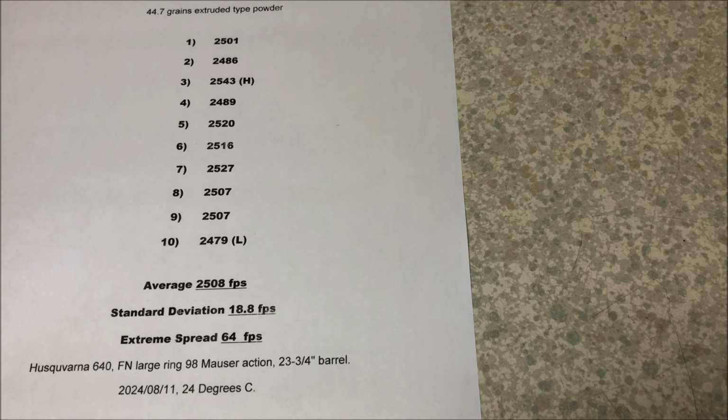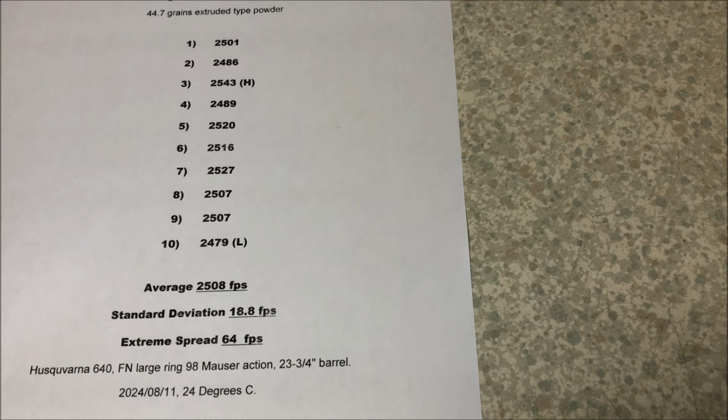Anyway, thanks for hanging around for this checkout of this old Czech ammo. It was kind of interesting to see how it performed after all these years.